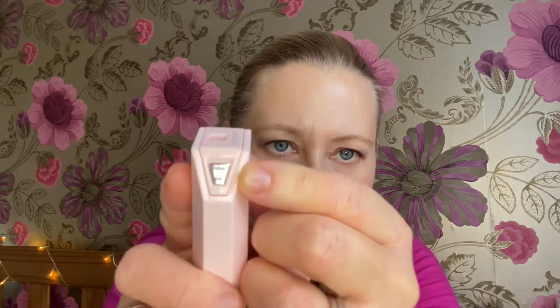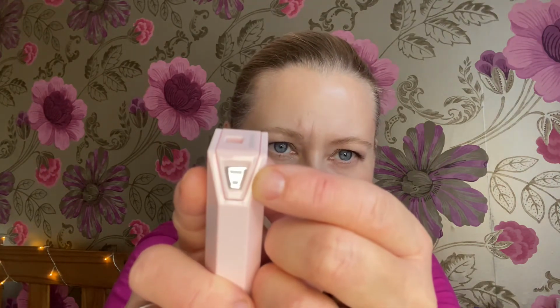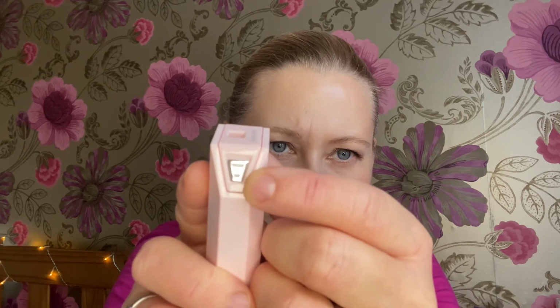You have to use this one plugged in. It doesn't charge up, whereas the other devices are rechargeable. This, you pop the plug in the end there, and then you've got your on-off switch here. And then there's, can you see, there's like 2 little lights there that light up green. One is for low power, and then the second one is for like the highest power.